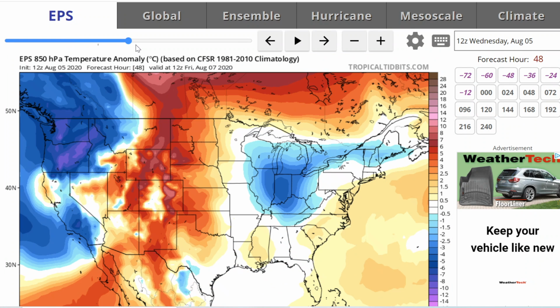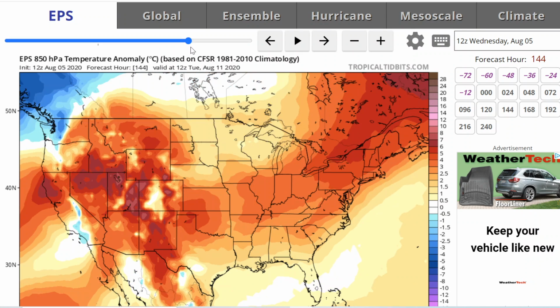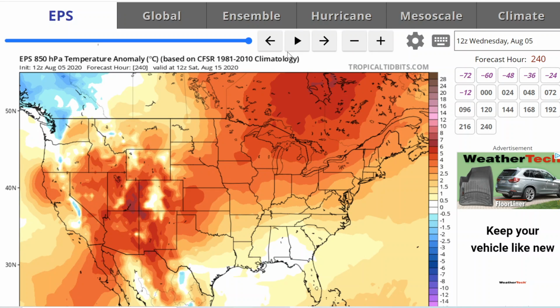As we go through time, that trough sort of collapses. And then we see a return of widespread heat. There's good consensus in the models that after about August 8th or 10th, we're going to see a return to the heat dome and above average temperatures essentially nationwide, especially in the northern Great Lakes region. So again, I think summer is not over. We're going to see a lot more hot days.